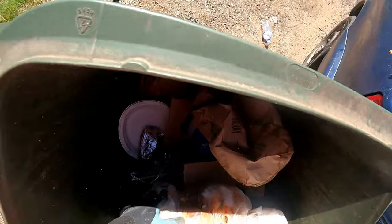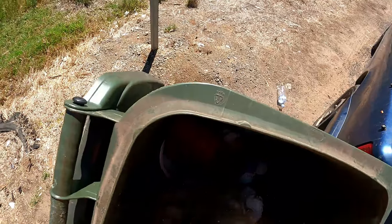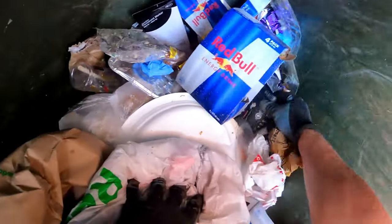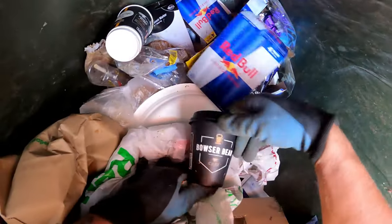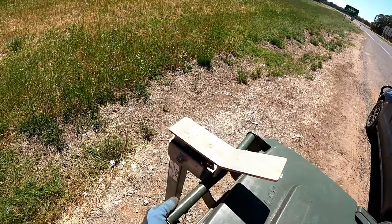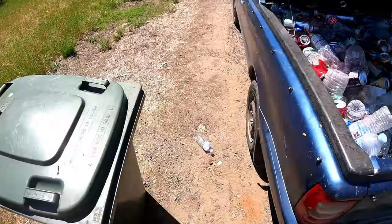Nothing in that bag except food waste, food scraps. Nothing in that one. Stay up here. Maccas have been done. They don't have them on the small ones. That's it for that. Well, we get a couple of bottles. Pretty good. They're still donating it to the trusty old bin.